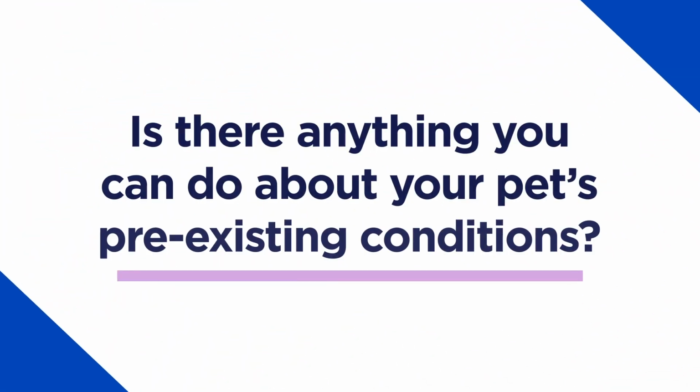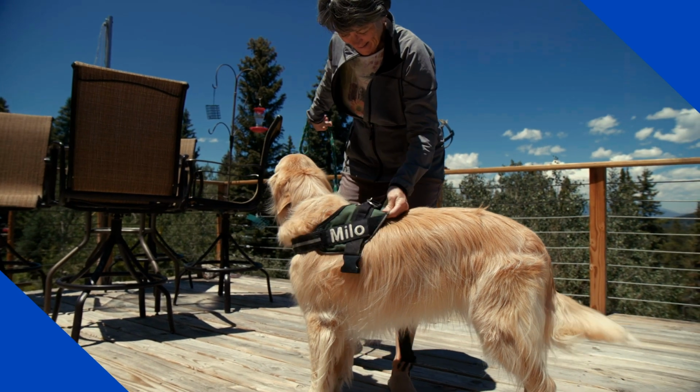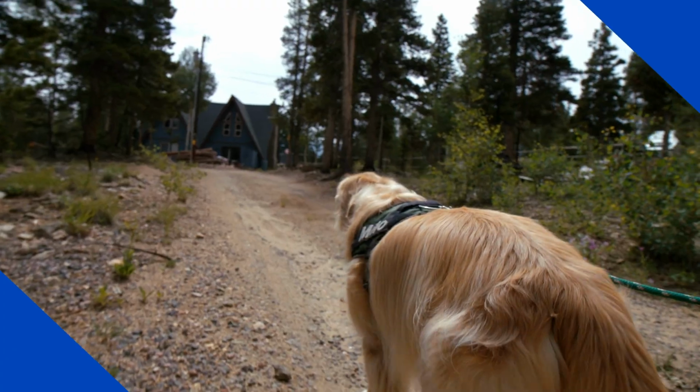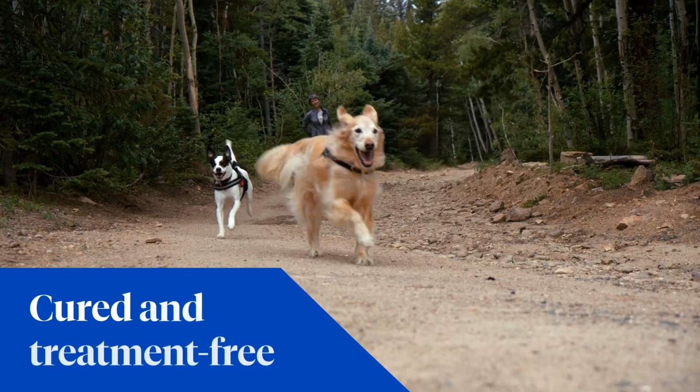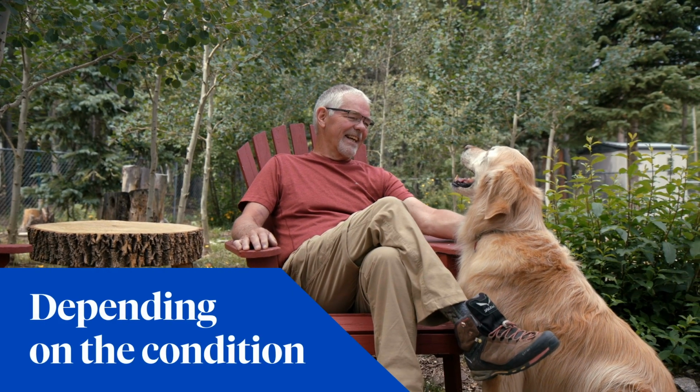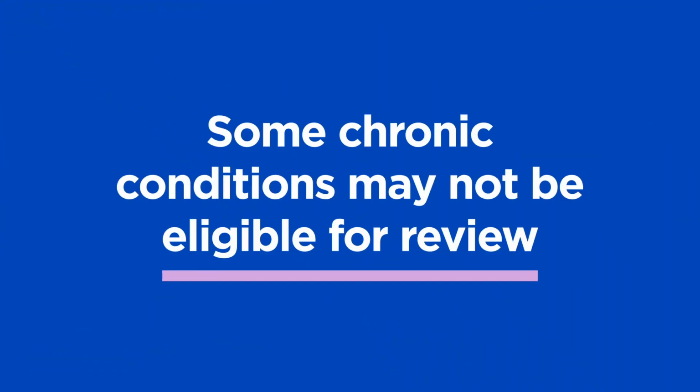Finally, is there anything you can do about your pet's pre-existing conditions? The good news is, not all pre-existing conditions are excluded permanently. Upon review request, we're happy to review conditions that have been deemed cured and remained treatment-free for a specified period of time, depending on the condition. However, please keep in mind that some chronic conditions may not be eligible for review.